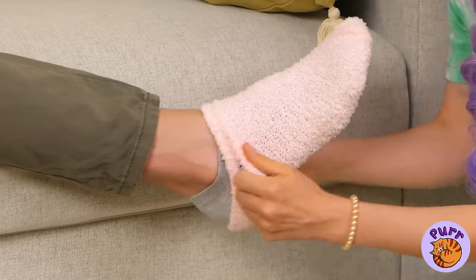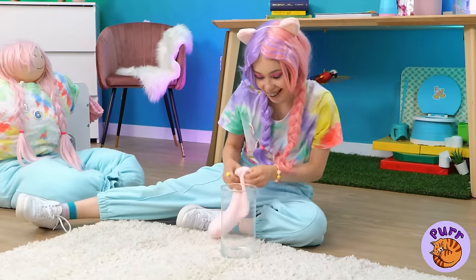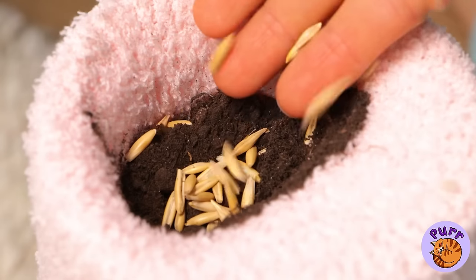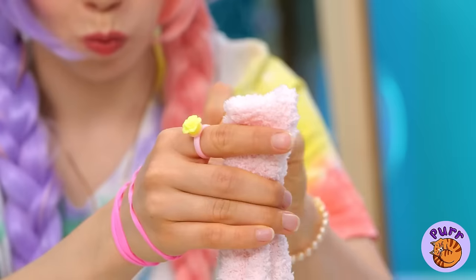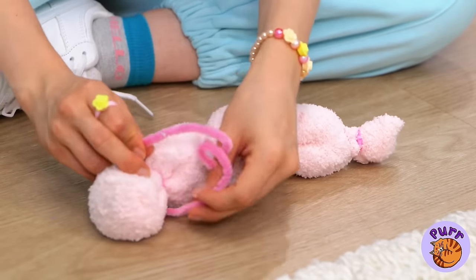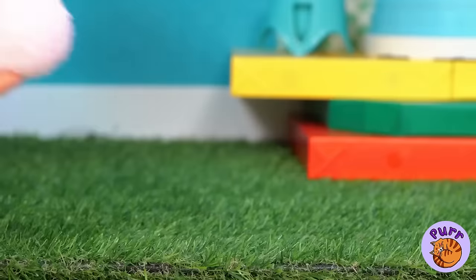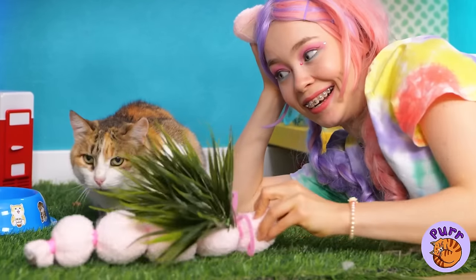Next up, we're gonna need a sock. Now add to a glass container and fill with dirt. Add some seeds, cover with more dirt, and tie up that sock like peas in a pod. Let's add some cute little antennae. Spray on water, watch the plants grow, and give your cat a new treat. It wiggles too.